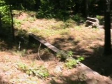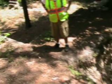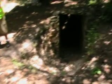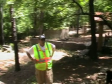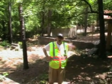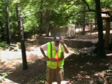This is going to be my last shot for this site. But from here we're going to move on down for a quick shot at the stamp mill and talk a little bit there. So till the stamp mill, this is Grandpa. See you there.